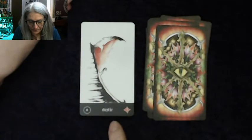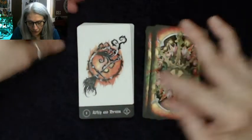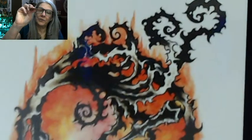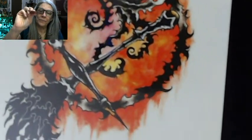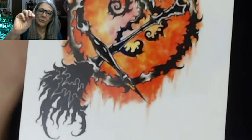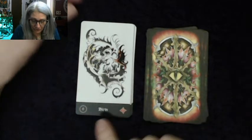Scythe. Whip and broom. This is one that gets so detailed that if you didn't know what it was, you might be a little hard pressed to understand what you're looking at. There's the whip that curves around, you know, there's the handle of the whip there, curves around, out of focus, and then there's the broom. Fortunately, the names are right on the cards.